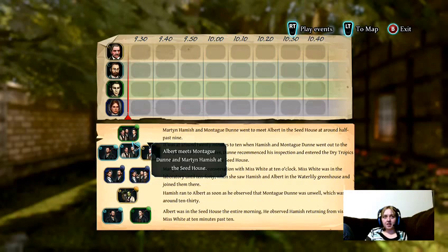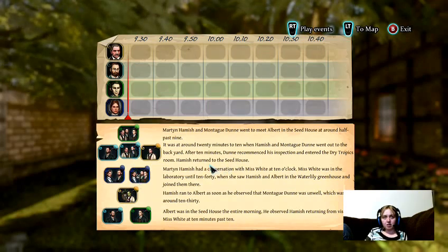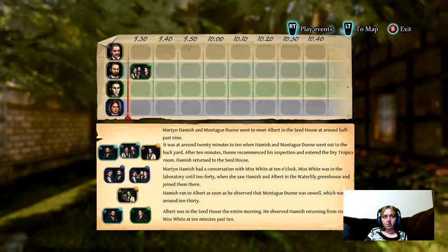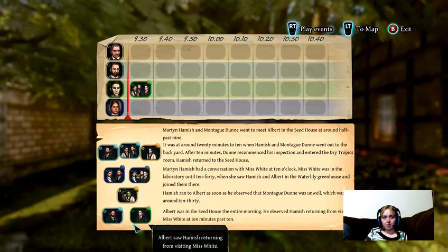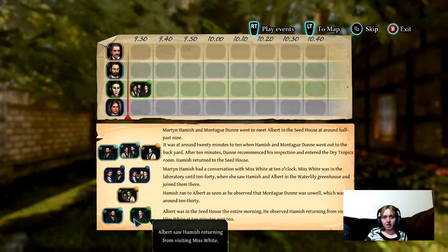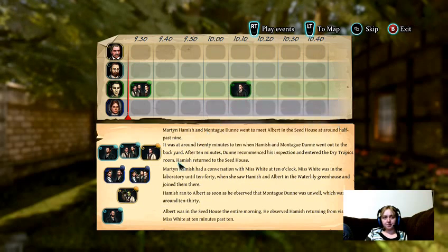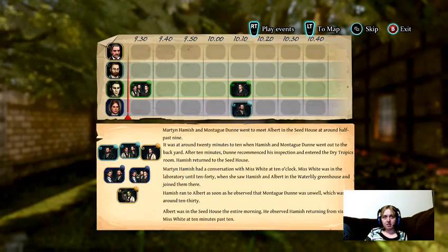Alright, this one's green. So I put it on the green timeline. Albert meets Montague Dunn and Martin Hamish at the Seed House at 9:30. So 9:30, that goes there. This one's also green. Albert was in the Seed House the entire morning. He observed Hamish returning from visiting Miss White at 10 past 10. 10 past 10. There we go. Martin Hamish returns 10 past 10.